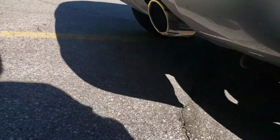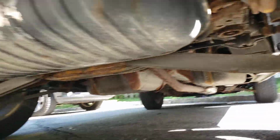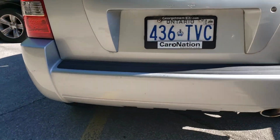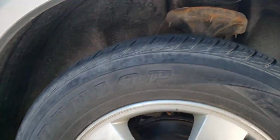It does need an emergency brake cable, I was told by the owner. And there are a couple codes for the ABS system, rear wheel speed sensors, etc. So it does need some brake work in that department. The last tire, again, 2017, but it does have dry rot, and so replacement is recommended.